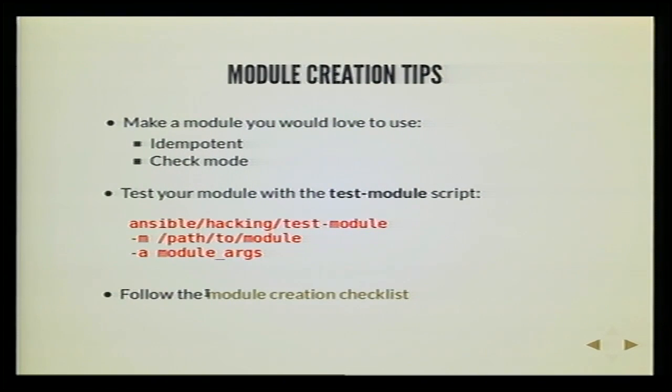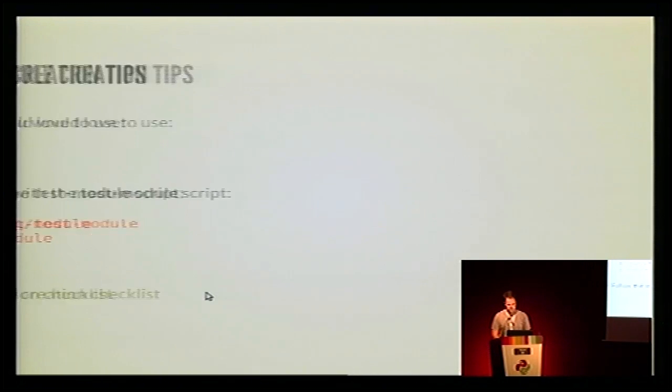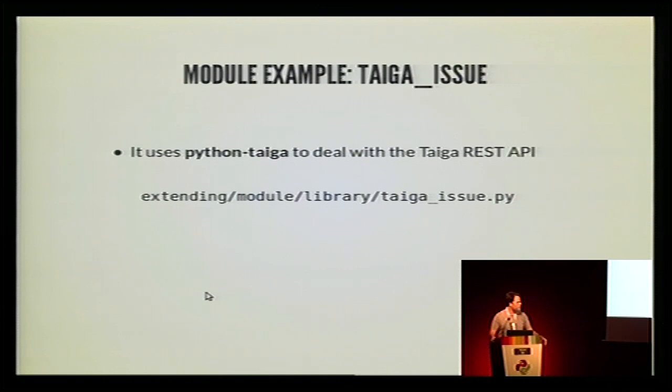So some module creation tips to make a module you will love to use: a very handy tool included is the test-module script. And if you want to submit it, please follow the module creation checklist that is available online, and it's much more comprehensive. I've created an example which is called taiga_issue. Taiga is an agile project management system that has a REST API, and there's a library called python-taiga that allows you to manage it and play with it.